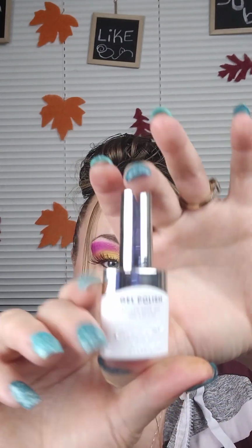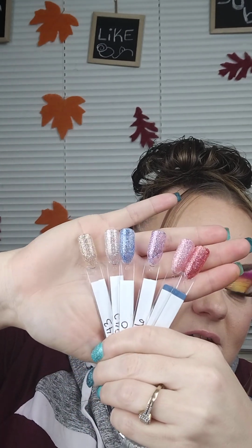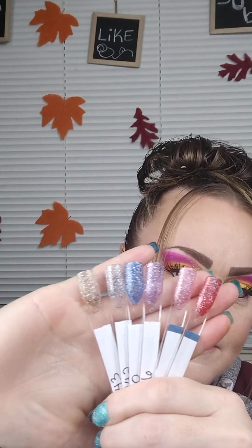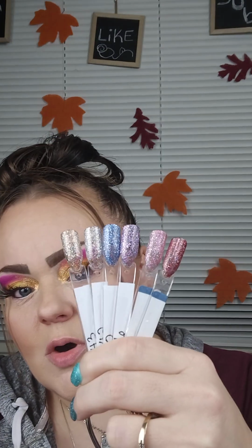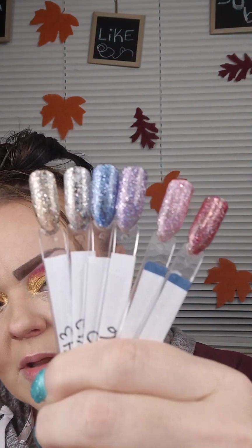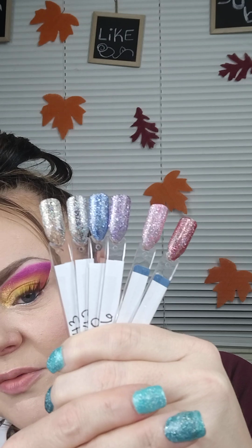They don't have any pictures, so I took some swatches. So these are what the bottles look like. And these are the swatches. These beautiful glitters. And these are only one swipe. One swipe of the brush. Gel nail polishes. So pretty. I don't know if I bring it closer if you'll be able to see it. No, probably not. But they are so beautiful.